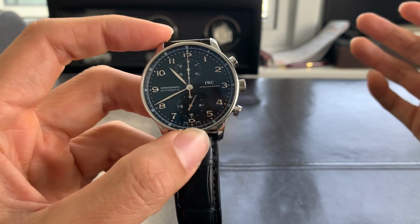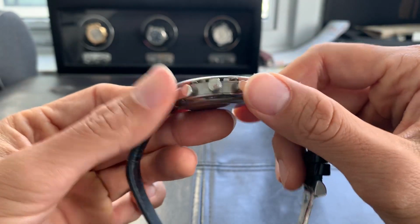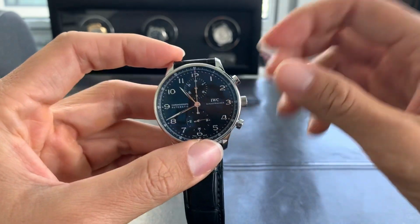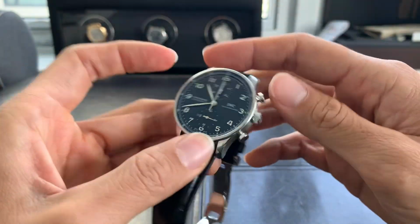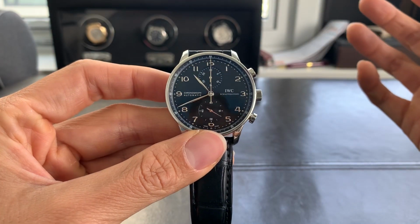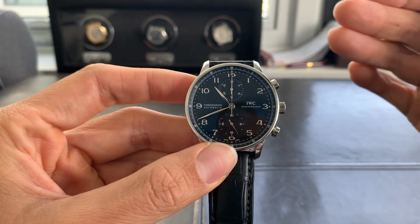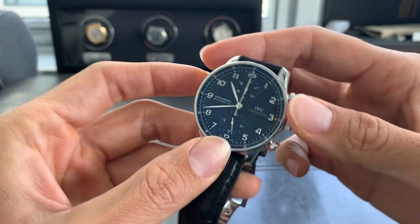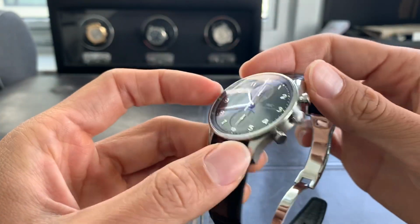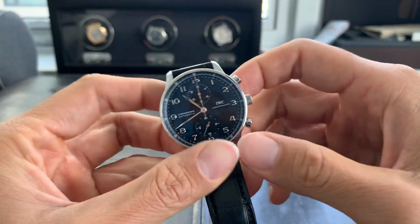If you're not quite into the Omega Speedmaster, I think this is a great alternative, right? Although I would say that the Speedmaster pushers feel better than this one, but in terms of design and the finishing, right, the IWC is at a higher level compared to the Speedmaster. All right, the applied logos, it just looks very, very sleek. If you're not into the Speedmaster, I think this one is a great alternative.